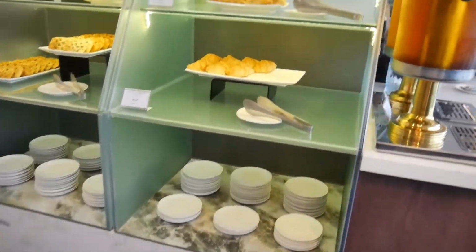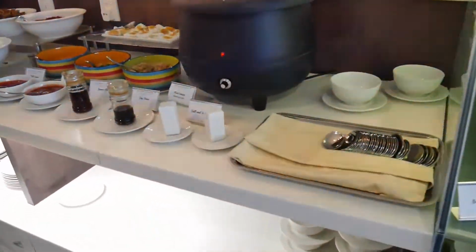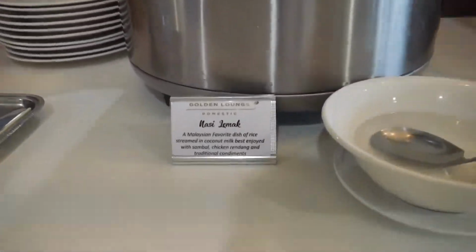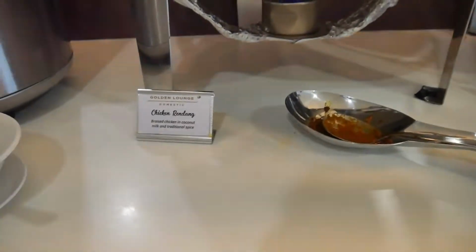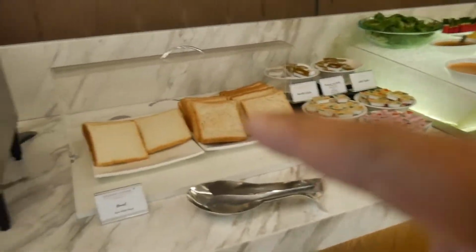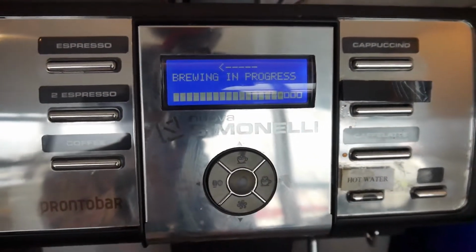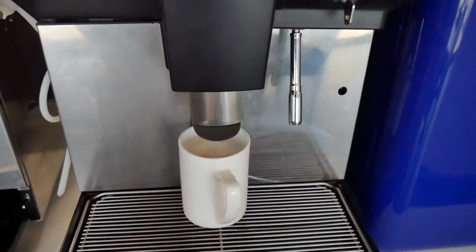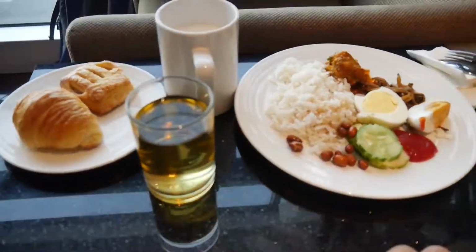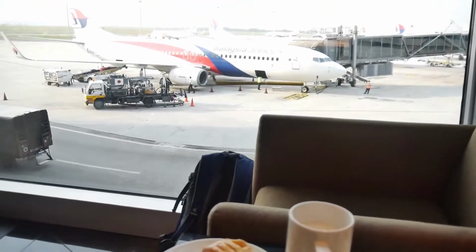Okay, so this is the food experience in the MAS Domestic Golden Lounge. Your typical bread, toast. My coffee's ready. Alright, so heavy breakfast this morning. Breakfast with a view.